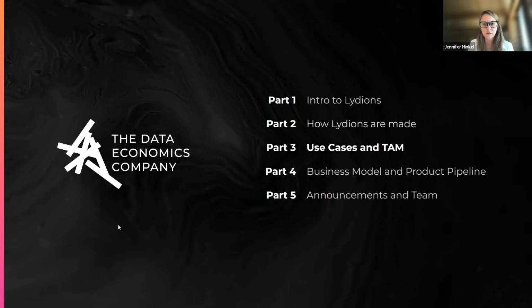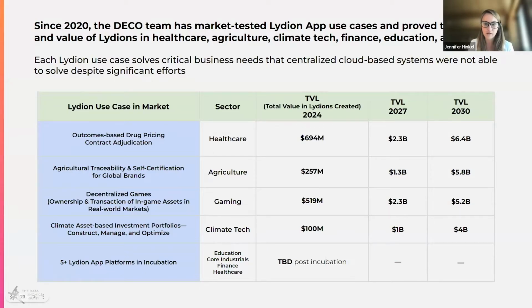So since our first foray with the outcomes-based contracts adjudication application, that was our first major commercial application, we've moved on to handling distributed contracting in a number of sectors, as well as additional types of implementations and applications in business use cases across a number of industries. I'm going to touch on four sectors that we're already in market with and some of those use cases, as well as some of the financial metrics for those. And we'll get more into the business model and how these partnerships work later in the presentation.